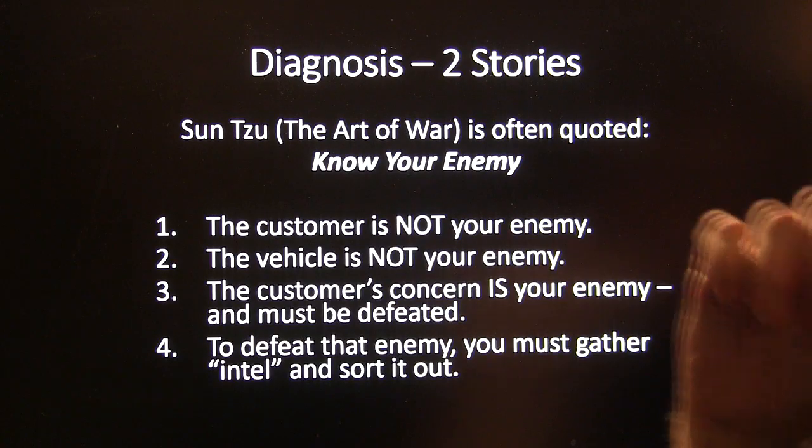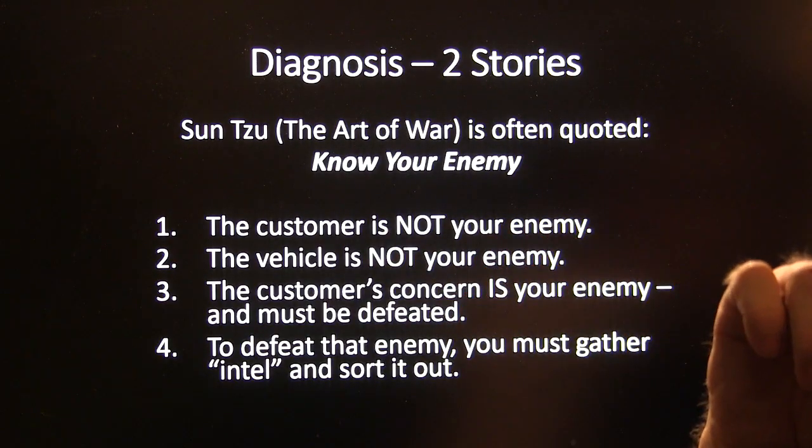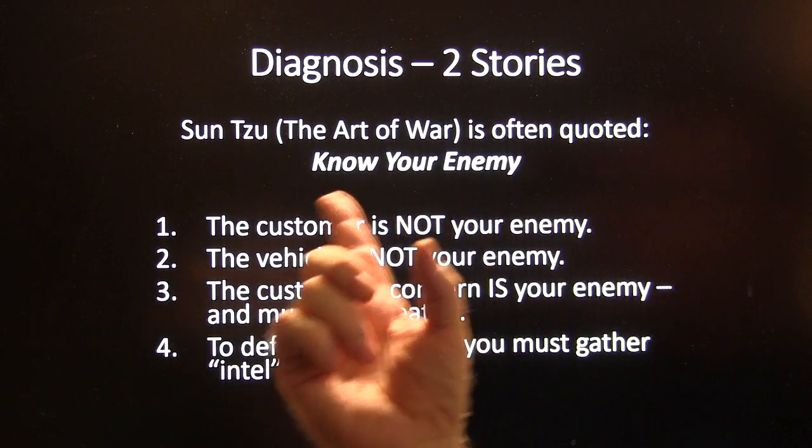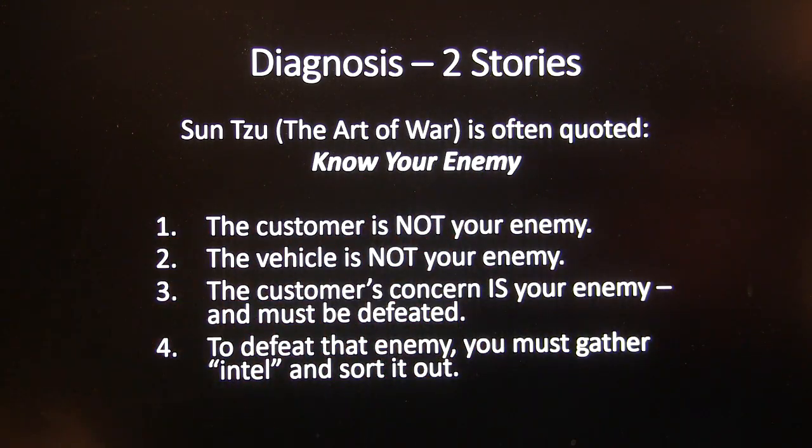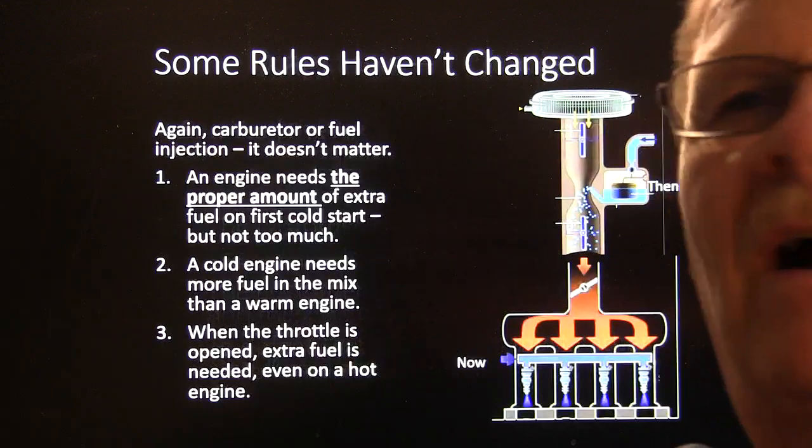All right, so Sun Tzu, The Art of War, is often quoted as saying, know your enemy. One, the customer is not your enemy. Two, the vehicle is not your enemy. Three, the customer's concern is your enemy and must be defeated. And four, to defeat the enemy, you must gather intel and sort it out.